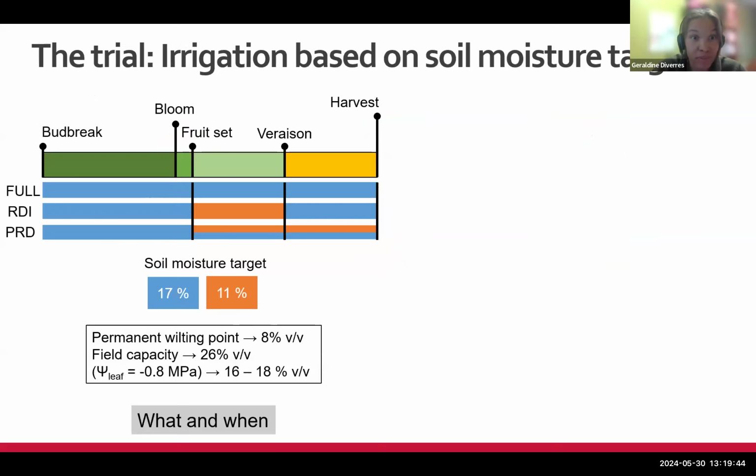So my team, or the team I am part of, designed an irrigation trial that aims to answer some of these questions. So here you have a little graph showing what we did and when we did it. We have here the growing season with some of the key phenological stages indicated. And we have here the 3 different irrigation methods that we applied.